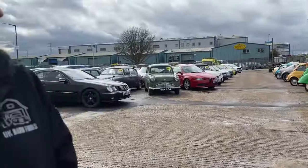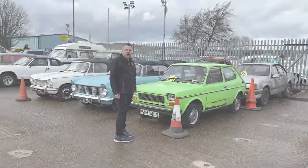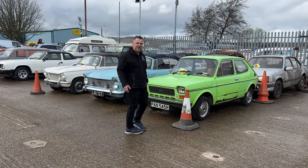So where else have we got to go, Claire? Have we done most of outside? Just round the corner, there's the non-runners. Okay, let's go around there. Yeah, and now we're in your preferred habitat, my dear. Hence we've swapped and you've gone behind the camera.